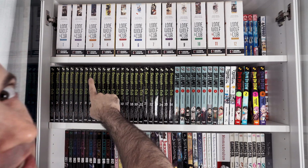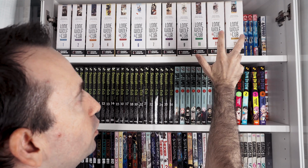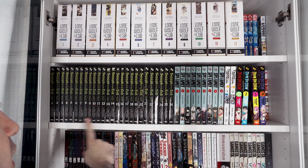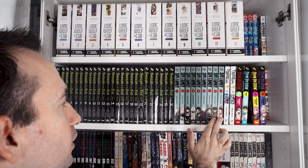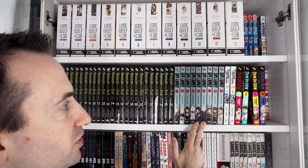As you can see, I have Lone Wolf and Cub. This is complete. I'm so glad these were reprinted recently. I also have Sephora of the End. This is through 26. This is a Vampire Hunter series. Spy X Family 1 through 9. This is so comical. I love this series. I just wish the volumes came out a little faster.